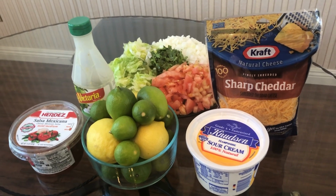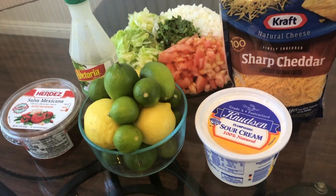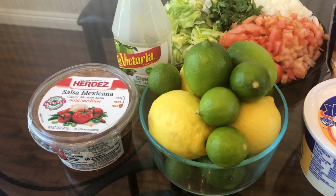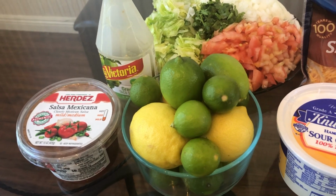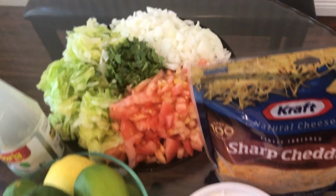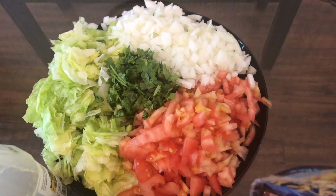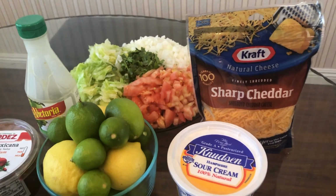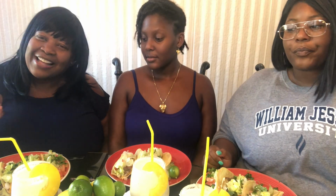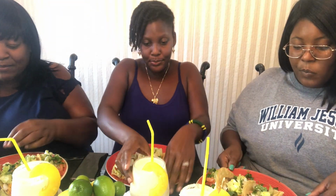This is how we have our taco dressed. We have some Kraft sharp cheddar grated cheese, Newton sour cream, La Victoria green sauce, and Herdez salsa, which is store-bought homemade salsa. So figure that one out. Our fresh ingredients include lettuce, tomato, onions, and my favorite, cilantro. All right, guys, about to get into this video. So we're gonna eat a little bit and then we're gonna bring up the results. I'm excited to see what we come up with.